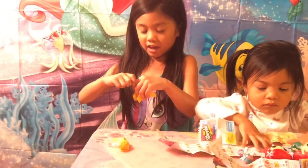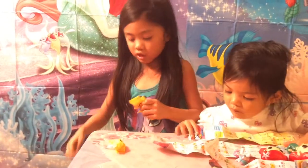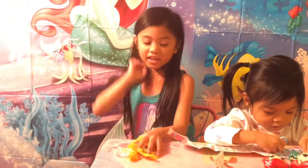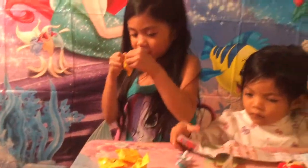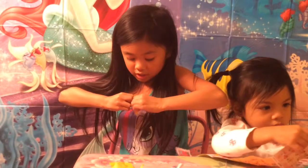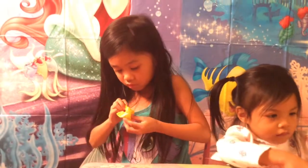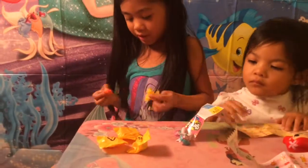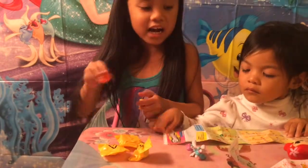Now it's time to open our blind bags. If it was a 12-pack, I could have 1, 2, 3, 4, 5, 6, 7, 8. Could have 8, I think. Yeah, 8. See who it is, please not be a duplicate. The ones I already have, not on the table, but the ones I already have. I already have this one in my little basket down there. But yeah, they're still cute.